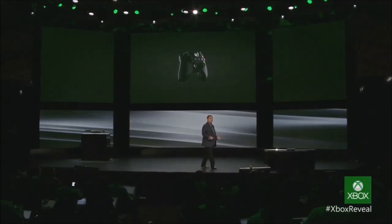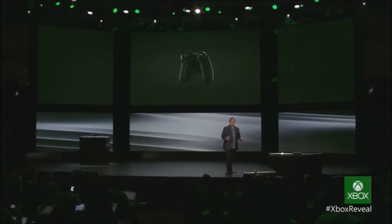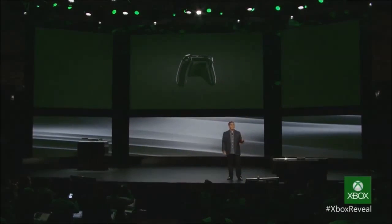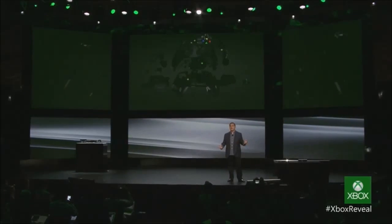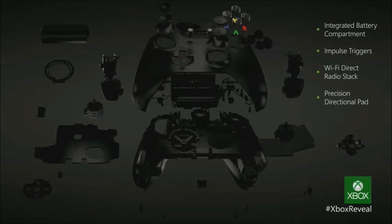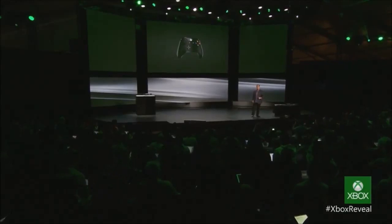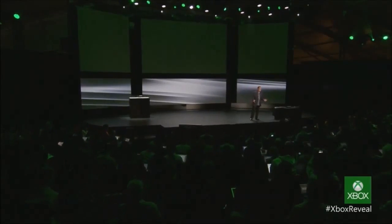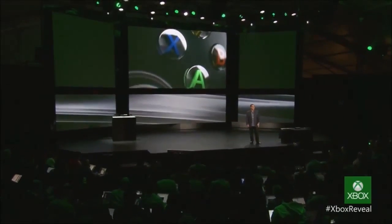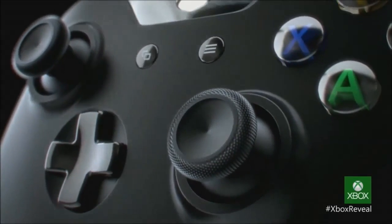For the new generation, we're taking the world's best controller and we're making it better. The Xbox One controller is updated with over 40 design innovations. It features updated ergonomics and an integrated battery compartment that just fits better for gamers of all ages. New dynamic impulse triggers allow creators to program feedback directly into the triggers. And a newly designed D-pad creates precision for immersive gaming. This is your controller, designed by gamers, for gamers, for the next generation.